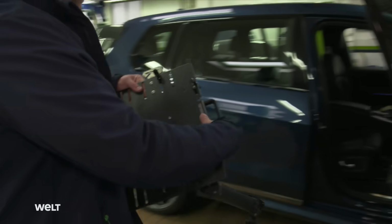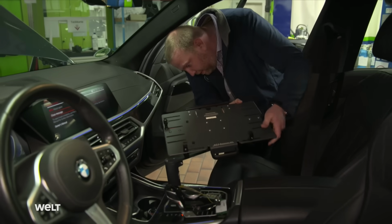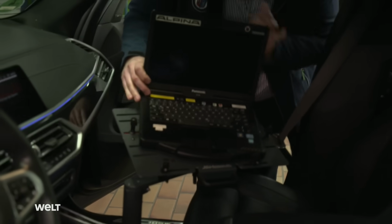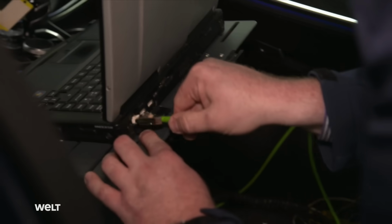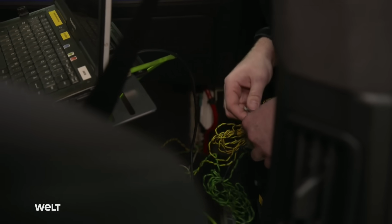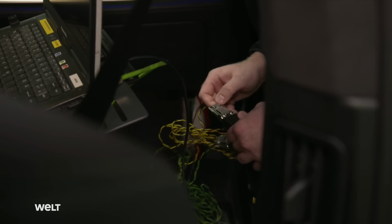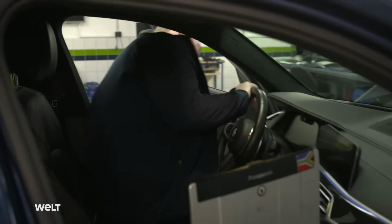Today, the team is completing the last measurement runs needed to obtain road use approval for Germany. The test driver installs his control station in the car. It consists of a reinforced laptop mounting bracket that prevents it from breaking loose and flying around, even during extreme braking maneuvers. The computer uses a network cable to collect data from dozens of sensors in the engine and transmission.